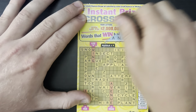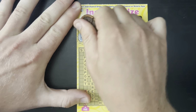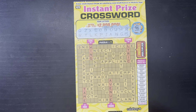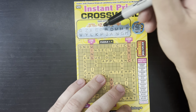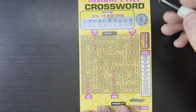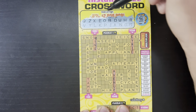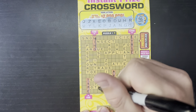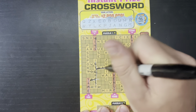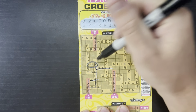So let's see. I do have A and E. That's a good sign. But I don't have I or U. A, E, O. No I or U. Let's see. Tame, A, M, E. No T. Own. O, W, N. There's our first word.